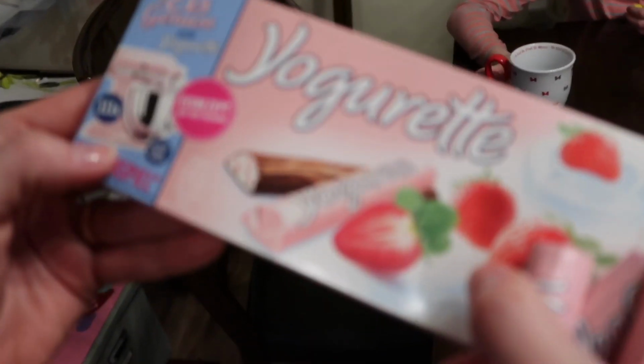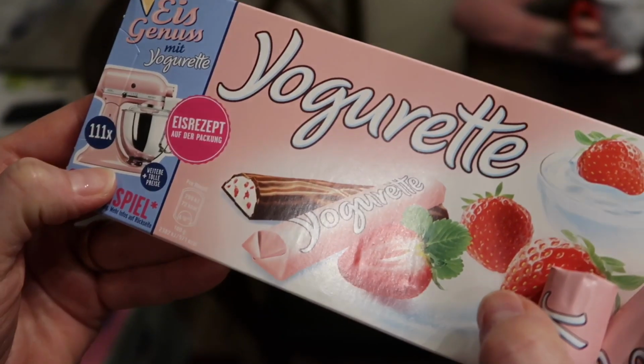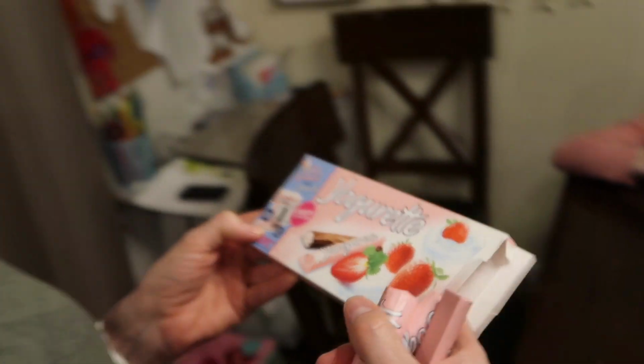Mmm, good. Uh-oh. What's she got? This is super cute. Is it a yogurt? And look, I could get a mix of the same color. That is super cute. Isn't it adorable? It is adorable. Okay. Strawberry. Strawberry.